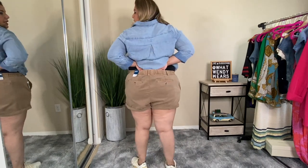And I believe I got this in the plus section for Marshalls, and I believe it was about $24.99. And this is a size 1X. And the bottoms are an XXL from Old Navy. And honestly, I really think I should have sized down because I don't like them as loose as they are. They do have elastic in the back, and Old Navy was having a really big sale where these shorts were, I think, like $12 or $13. And Old Navy has great prices for their shorts.